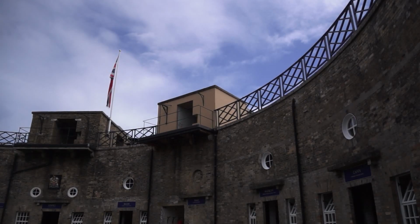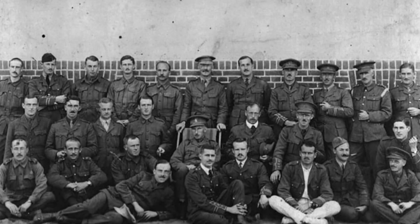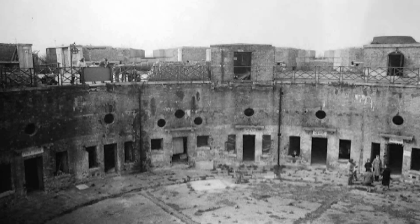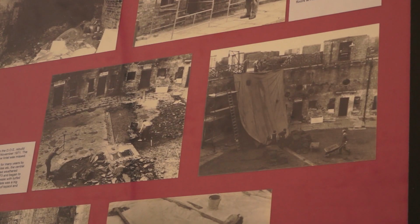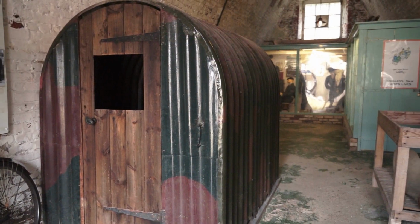In the years after the Napoleonic War, the fort was left to decay until it was briefly used as a detention centre during World War II, where it primarily held British troops awaiting their trial. In 1969, after many years of neglect, restoration work was carried out, and today the fort is owned by the Harwich Society and is open to the public as a museum.